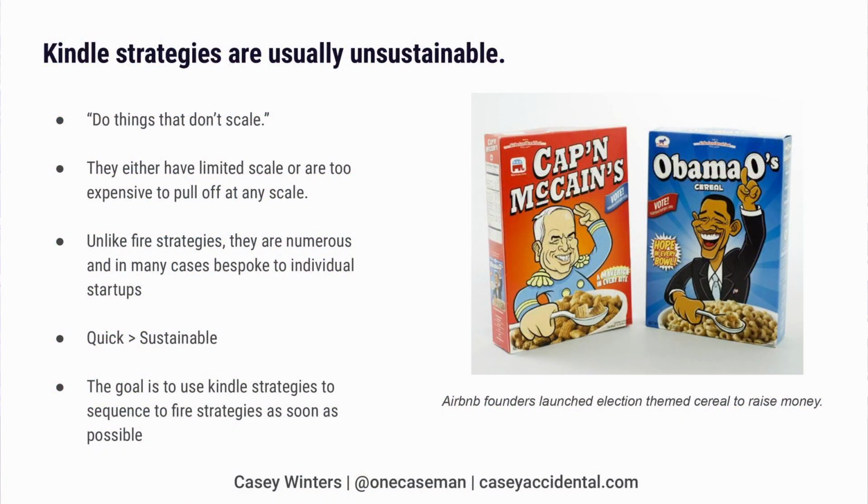Kindle strategies are, by definition, unsustainable. You've probably all heard this statement from Paul Graham: do things that don't scale. This is what the founder of Y Combinator is talking about, right? Early on, you're going to need to do things that don't necessarily make a lot of sense, but if they get more people trying the product, it's worth it to do. These tactics tend to have limited scale, or they're too expensive to pull off at scale. But that doesn't really matter in the early days.